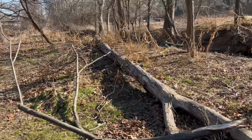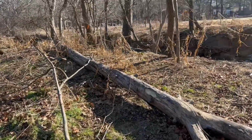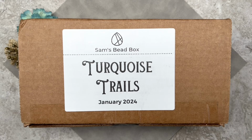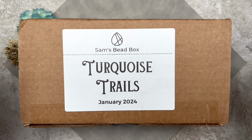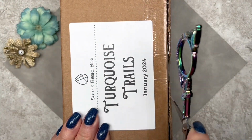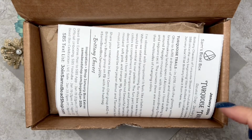And I can't wait to show you what's in this month's box. So let's go ahead and get started. And here we have Sam's Bead Box for the month of January 2024. The name of the box is Turquoise Trails, so that gives us a little hint. I'm definitely expecting some turquoise colored beads. Let's go ahead and open it up. Let's take a look.